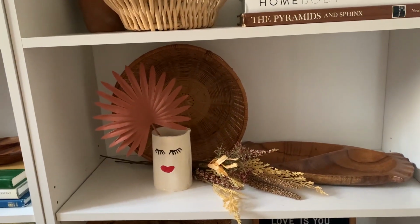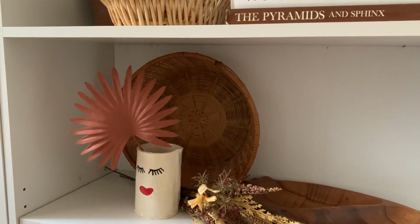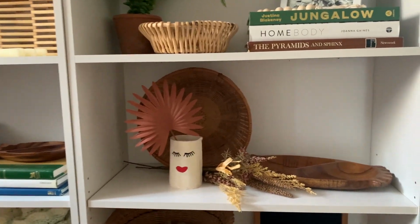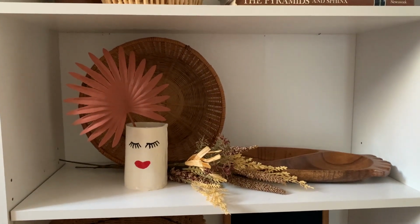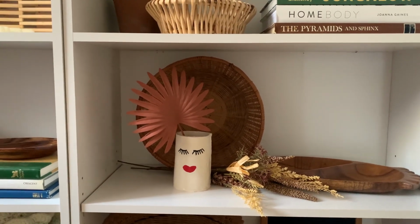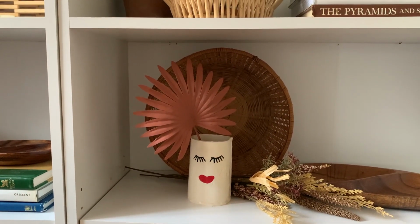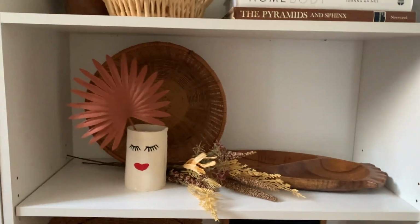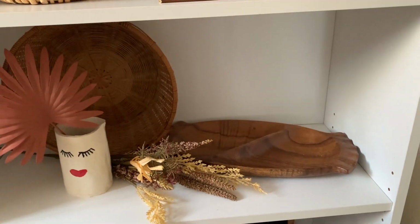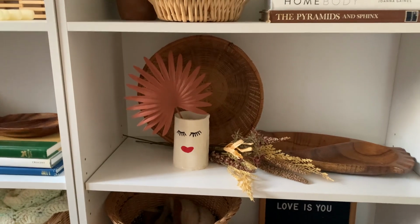Okay, so the shelf below that, I have another bowl back there. Those are great for a fruit basket, stuff like that. And then I have this little vase that I DIY'd once in a little class I did for fun with my sister. One of my faux palm fans from the Target Dollar Spot, another faux foliage from the Target Dollar Spot, and then this really cute wood dish container, which is in the shop along with that basket.